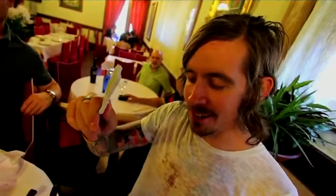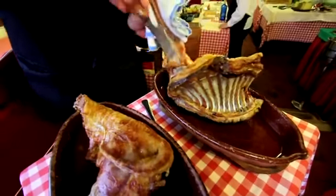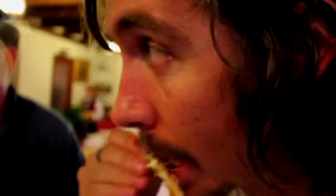It's a little too cliche to say it's so soft you can cut it with a fork, so they cut it with a plate here. The succulent pig was just the appetizer. For our main course, we had the house specialty, tender roast lamb.